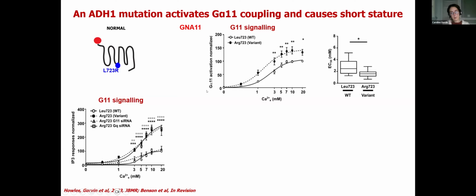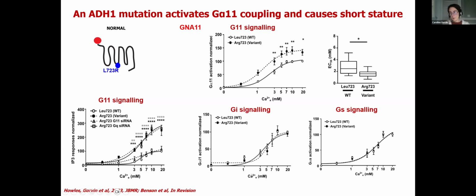And we could show, looking downstream, so rather than just looking at the G protein, if we look at the signaling downstream of this, so IP3 activation that occurs upstream of intracellular calcium, we can see that we've got this dose-dependent increase, and that this is elevated in our arginine 723 mutant. And then if we give a G alpha 11 siRNA, we get this reduction in signaling. So we think this mutation is activating G11. When we looked at other G protein pathways, we could see that they weren't increased by this signaling. So what we've shown is that we've got a biased signaling via G11. And we think that it might be because of this preferential activation of G11 over the other signaling pathways that we're seeing this short stature in our patients.